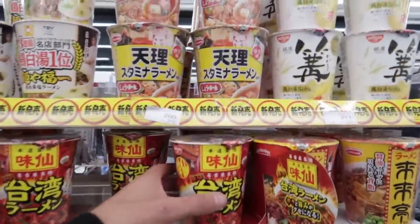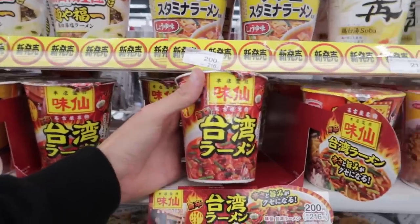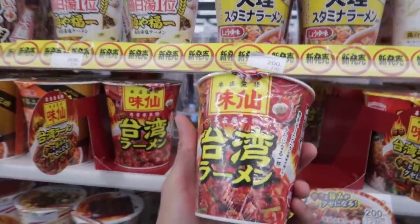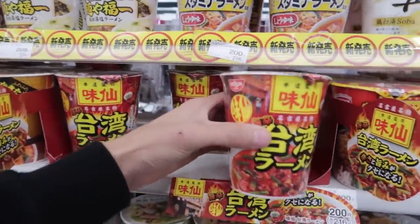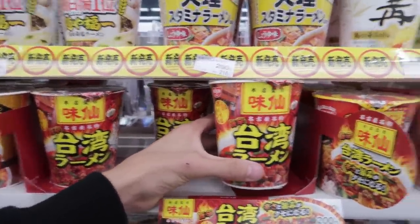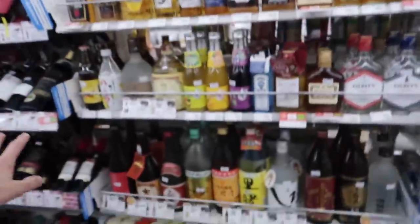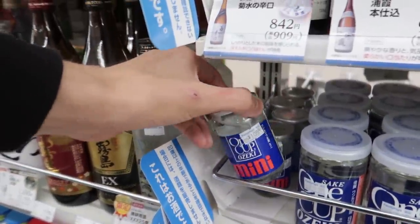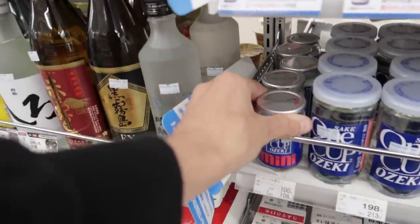These ones, unless you like extreme spicy food, don't give this a try, although it is good for a challenge, definitely amongst your friends, to see if anyone can actually eat the whole thing without dying. These are extremely hot. And then on this side is obviously all the liquor and the alcohol section. These things here, little 100 yen, $1 for a mini cup of, what's this called?